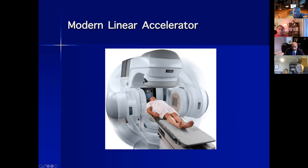This is what a modern linear accelerator looks like in terms of delivering radiation using what we call VMAT, or volumetric modulated arc technique. Essentially, there's an electron gun in the head of this machine that shoots electrons at high energy. It hits a tungsten target, which generates the photons, which then deliver the radiation. On the bottom of this machine, there is a kilovoltage imager on the arms of the machine that enables us to do the image guidance. The head of the machine is where the multi-leaf collimator is.